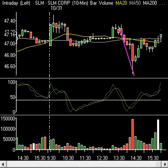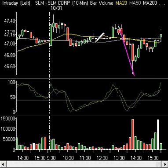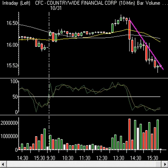Now, on Countrywide, let's go back to Countrywide. What was interesting here was that we saw the move down on Countrywide, and CFC being the symbol here, and we saw a little rally back initially, but then it just continued to sell. So that one's going to be one on our watch list going forward here. A very interesting maneuver there, how it kind of just sold the rest of the day after a small rally.